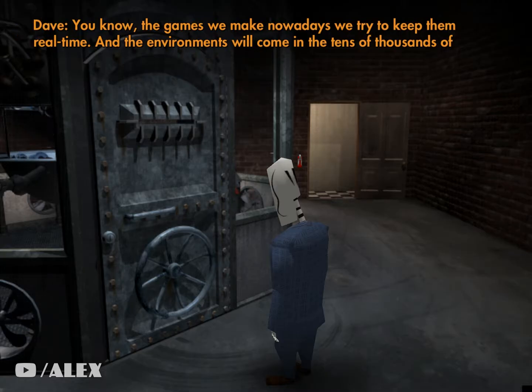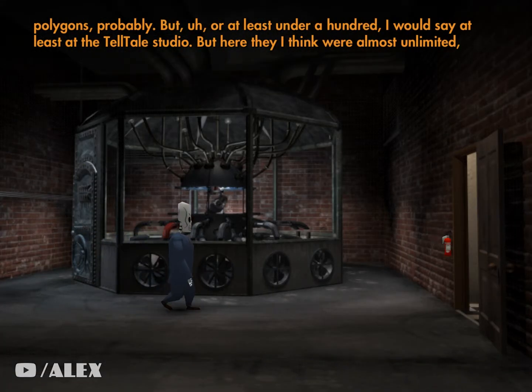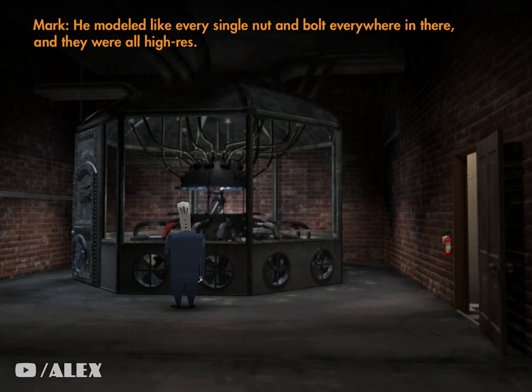Yeah, the games we make nowadays, we try to keep them real time, and the environments will come in the tens of thousands of polygons probably, or at least under 100, I would say, at least at the Telltale studio. But here, I think we're almost unlimited unless it crashed the machines all the time. Yes, it was unlimited, and it was like trying to render it on your iPhone. Well, he modeled every single nut and bolt everywhere, and they were all high res.